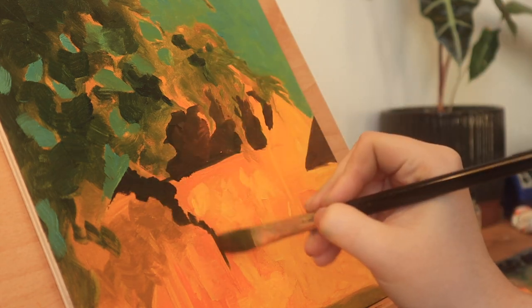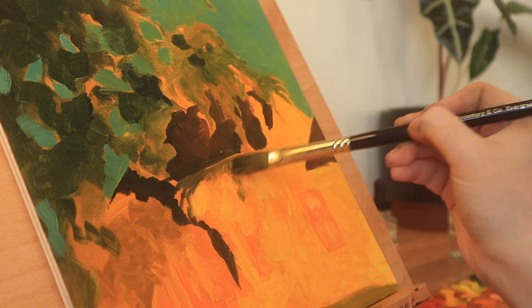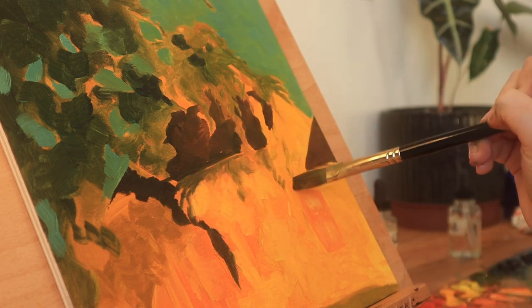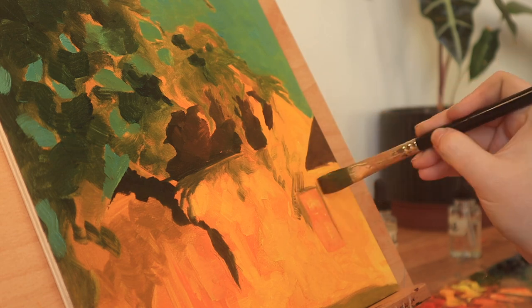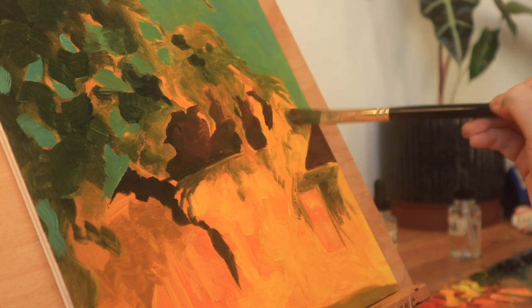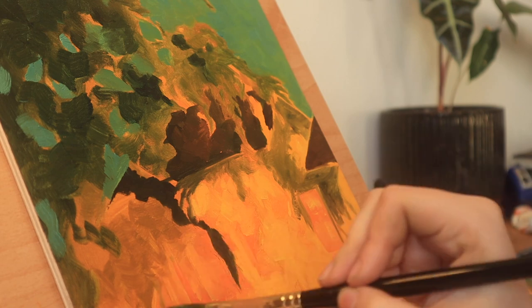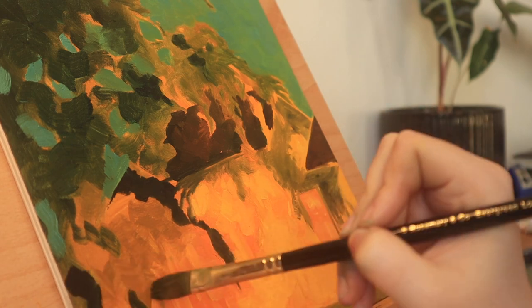I have no insight into his process here. I'm just trying to deconstruct it in the way that I know how. And in this case, I lay down all of this yellowish, orangey warm tone, and then I take my brush and I scratch some of that away in the areas that I feel like should be lighter.